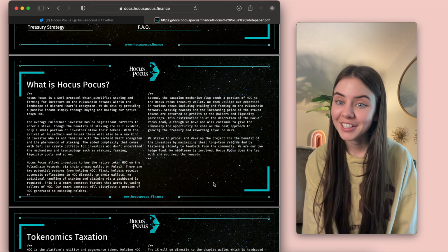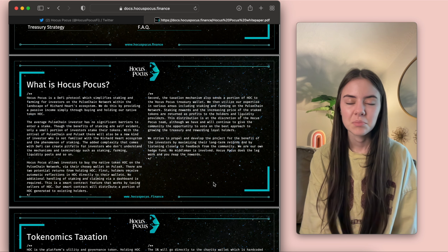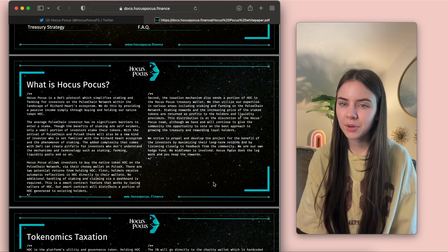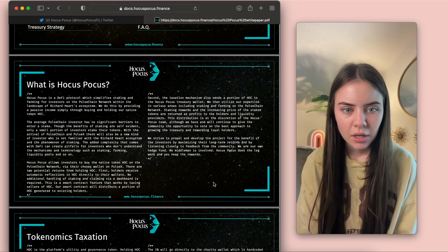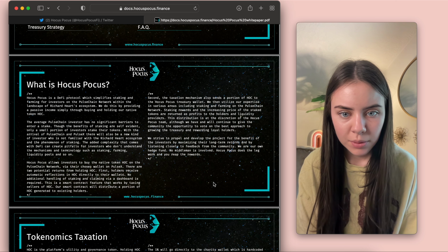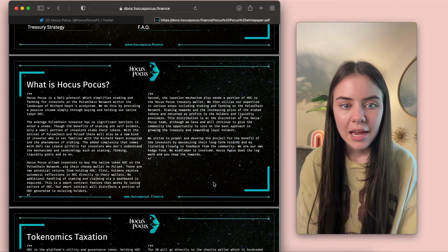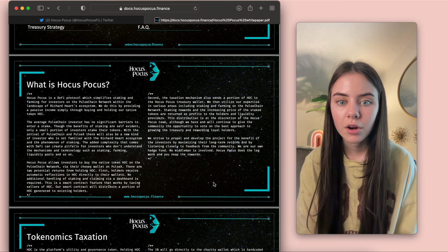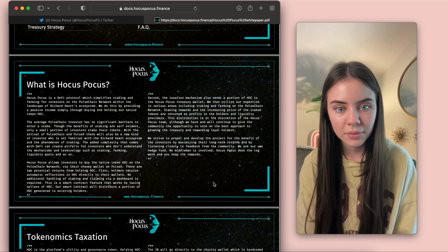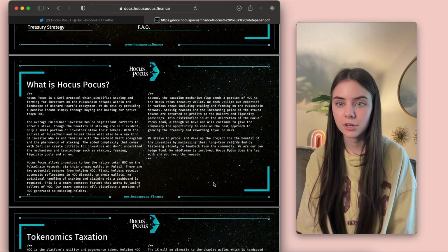So that is very nice because it's kind of letting people be hands off with what they hold, and it's through this taxation that they do. We strive to propel and develop the project for the benefit of the investor by maximizing their long-term returns and by listening closely to feedback from the community. We are our own hedge fund. No middleman is involved. Hocus Pocus does the legwork, and you can reap the rewards.